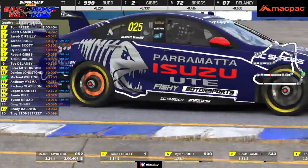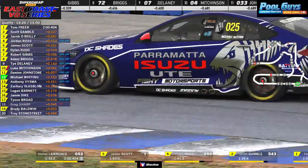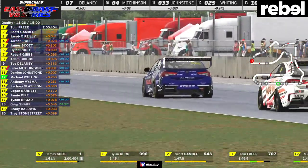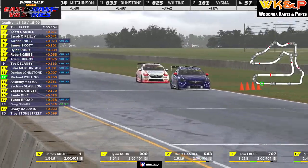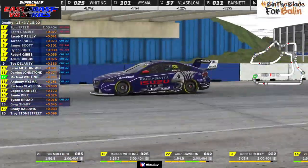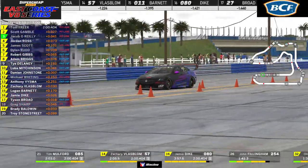On the grass. Yeah, as we stay on here with the big fish, Michael Whiting, putting a lot of pressure on the Vermeulen entry in front. Timmy Mulford from Phoenix Motorsport tucked up behind as well. And definitely backs out of that one as Michael Whiting, interestingly enough, he'll be out of time to get another run on the board. Let's have a look at Jacob O'Reilly. He's going to bail as well.